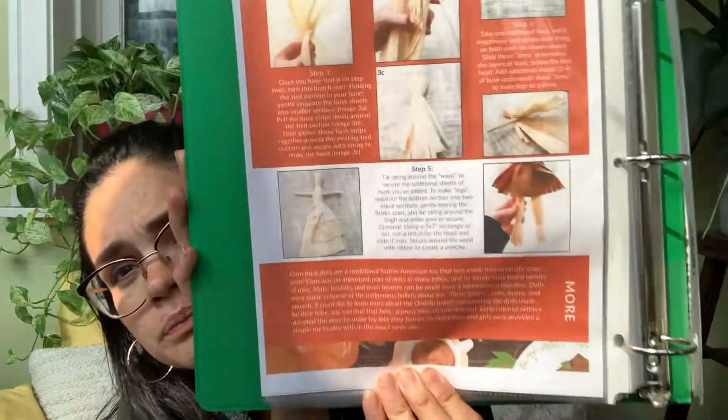So yeah, that also requires minimal supplies. It's just corn husks, a few pieces of felt, and then some ribbon to tie it all together. So it's super cute, super simple. And then there's a little corn husk family. Of course, more books on Mayflower and the Pilgrims, harvest books. And then for more ideas, it proposes having a Friendsgiving, learn about turkeys, take a field trip to watch local crops being harvested.